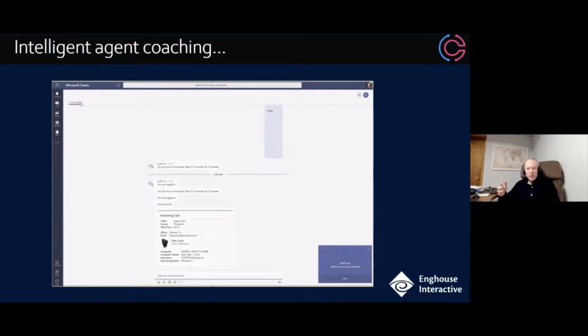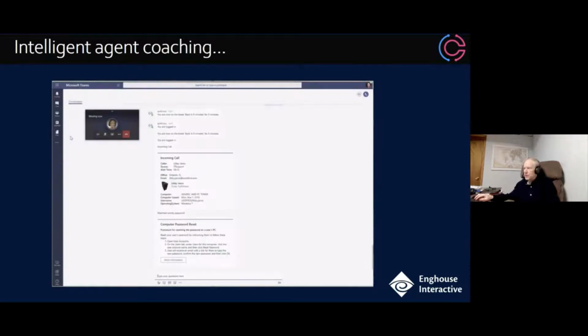We can obviously do that with much more complex use cases as well by interpreting what the engine believes the customer is asking for and then providing that information in real time as the agent needs it. So here's the instructions for the password reset. You can see we have the live conversation going on in the upper left, and we've got this ability. Similarly, through adaptive cards, we could wrap up the call. The agent could provide information on the level of customer satisfaction, all while living within this Teams user experience.